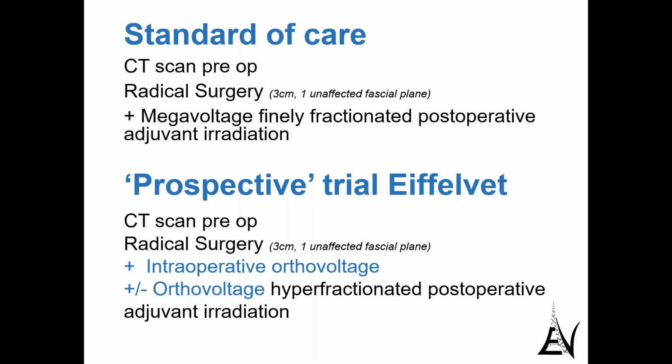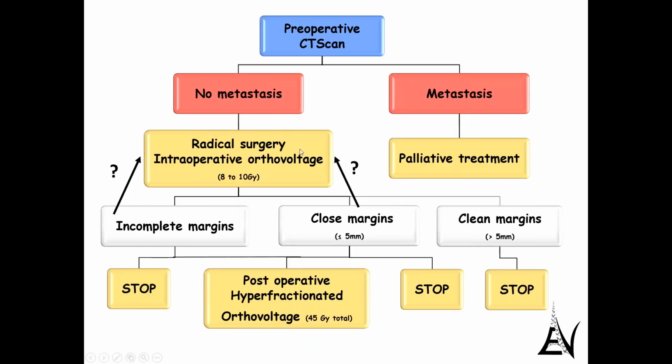So that's the standard of care for fibrosarcoma in cats: CT scan, radical surgery, followed by hyperfractionated megavoltage radiation, either with photons or electrons. That's what we've done at Eiffelvet. Same thing, but we add intraop orthovoltage radiation therapy. And if the margins were infiltrated or close, we recommend hyperfractionated adjuvant post-surgical radiation therapy. So that's what we do.